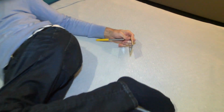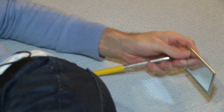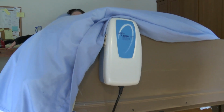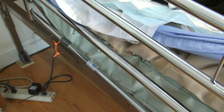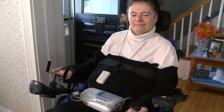It's also important to perform daily skin checks with a mirror and make sure that you're monitoring and that you can see what's happening with the areas that may be at increased risk of developing a pressure injury. It can take time for pressure injuries to heal. While everybody is different, we use a variety of strategies to try to heal pressure injuries. These include using things like an air mattress and performing pressure mapping to determine which areas are bearing the most pressure when someone is either in bed or when they're up in their wheelchair.